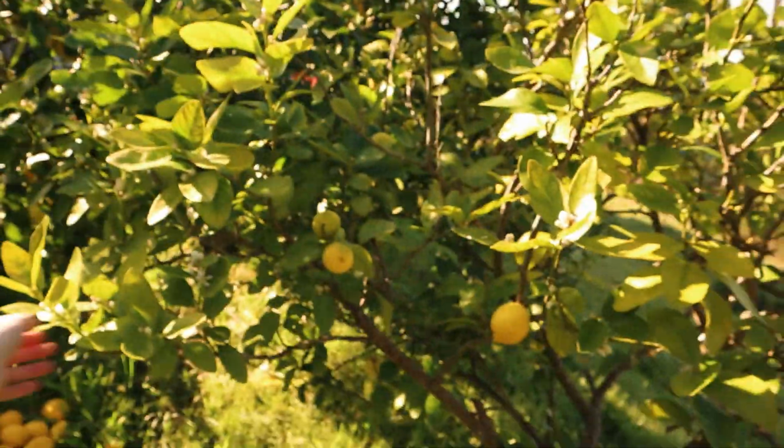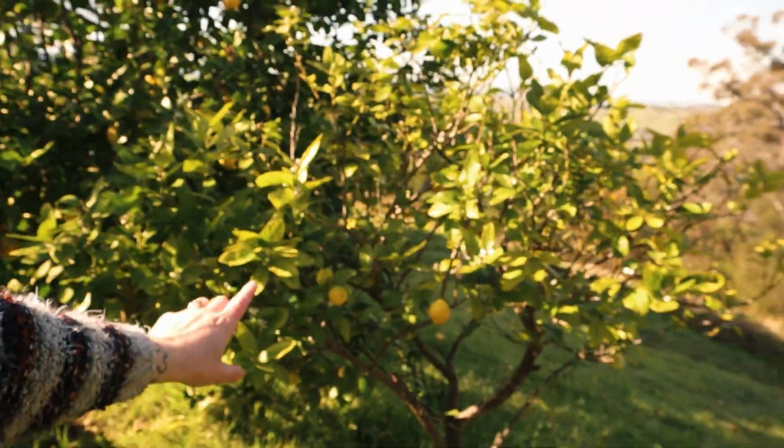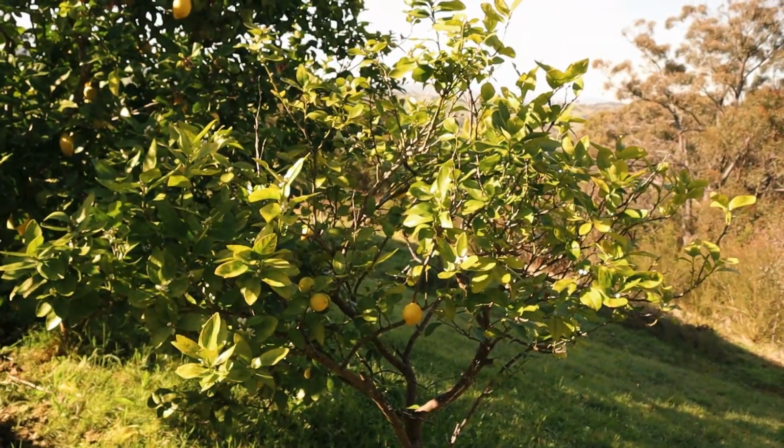I love capturing my bees on the flowers. These are all our limes. It looks like heaps of them are going to come back again. I gave this a prune last season and it's doing really well.